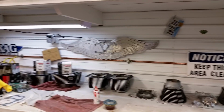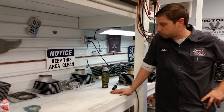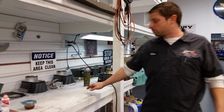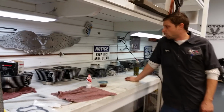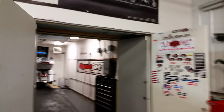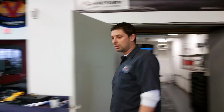This kit here is the Revolution 117. The heads are out getting flowed and oversized valves and oversized throttle body, and so we're waiting for those to come back so we can put them in Ryan's bike. Got a couple of big bores here going together, some stock cylinders that have been honed and ready for new pistons. And then in here, in the dyno room, we're just finishing up an Indian cam project. If you guys are interested in what we're doing to the Indians, check out our Indian side of the business, which is the runway performance.